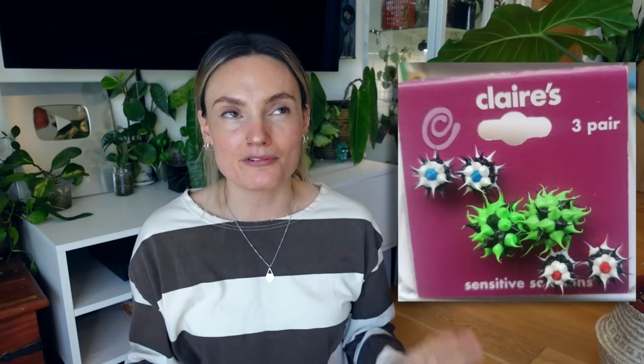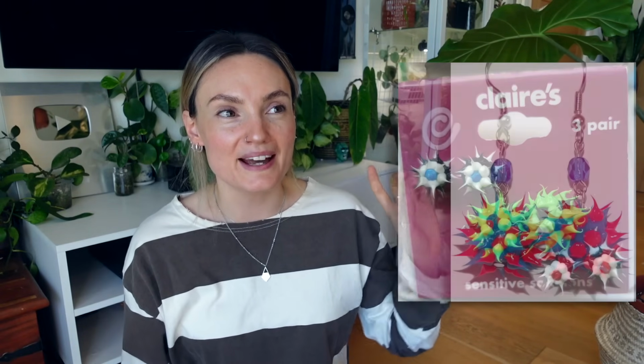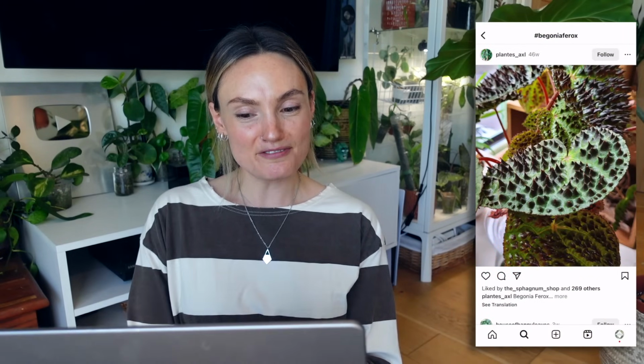And the first thing that this reminded me of, and I'm probably going to massively show my age here, but anyone that is roughly my age, in your early 30s, I don't know if you remember when we were at school, you used to be able to get these earrings, necklaces, keychains that were kind of like, I don't know how to explain them. They were kind of like globs of sticky plastic. I will find a picture and put it on the screen because I'm explaining this poorly, but that is the first thing I thought of when I saw this begonia, and it made me feel quite nostalgic.